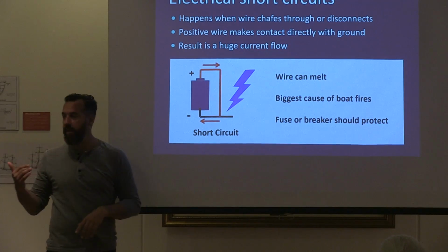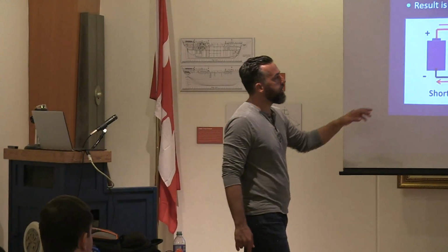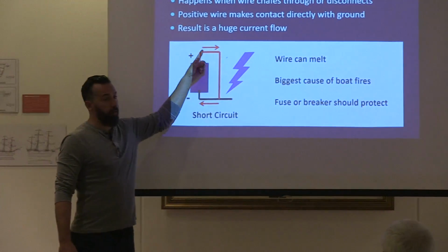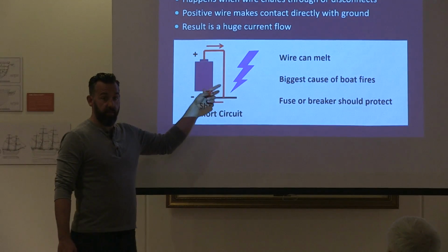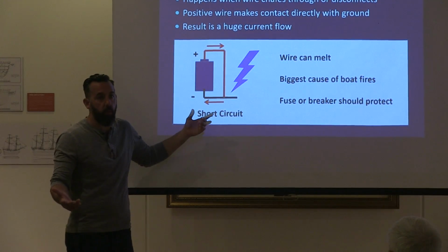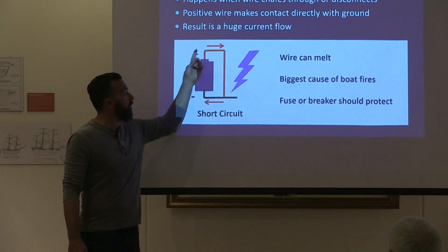I'll show a video about that a little bit later, after we come back from lunch. Those two wires now have endless current flowing through them, right? Because there's no more resistance, because the wires have practically no resistance. I mean, that's what a wire is. It's very conductive, right? So now you have a perfect circuit.